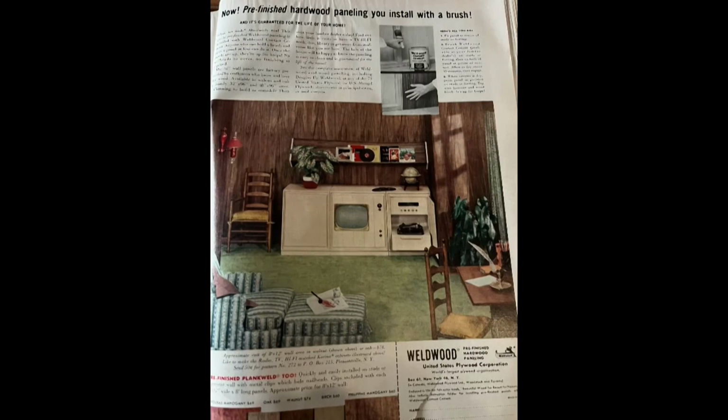You know what the ad is about? The paneling. Pre-finished hardwood paneling you install with a brush. What? I don't understand that. Yes, and it's guaranteed for life for your home, which is true because we had paneling in our house when we bought it. I'm still stuck on the part about you install it with a brush. No nails? Absolutely not. This special pre-finished Weldwood paneling is installed with Weldwood contact cement.